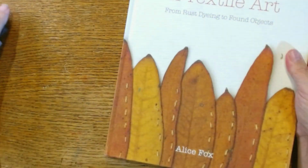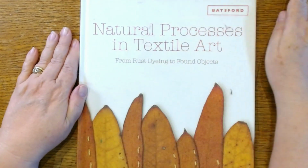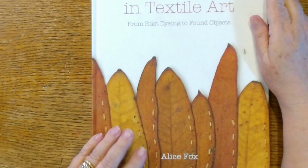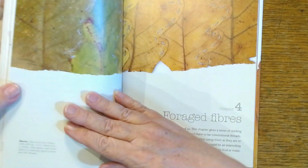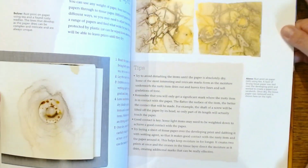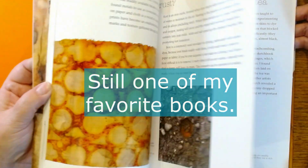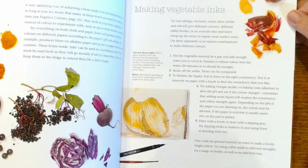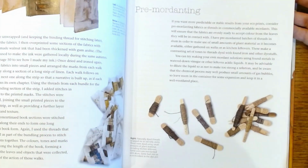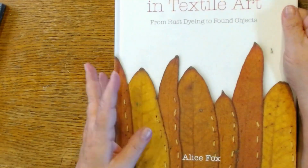This is a book I know I've recommended in the past, Natural Processes in Textile Art. It had been out of print for a while. It is back in print now, and this is by Alice Fox, who is an artist I greatly admire. And she does give you a lot of her techniques. She does a lot of work with nature. She is inspired by the plants growing on her allotment, and so she tends to do a lot of things based on stuff that she finds there, whether it's making inks or dyes and fabric, and then what she does with the prints after that. So I've always recommended this book to people.